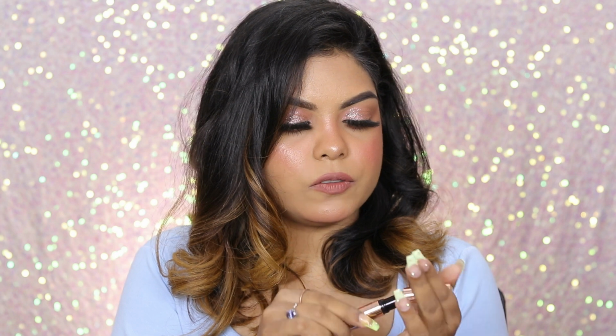Next I've got their foundation. This is the high coverage dewy finish foundation. The shade I've got is MNY20. Hopefully this will match. Next I've got their non-transfer matte lipstick. The shade I've got is Paris Vibe. The lipstick is a bit messed up, but still, I will work it through.